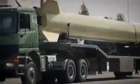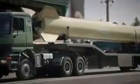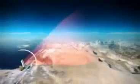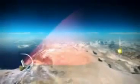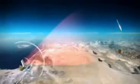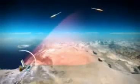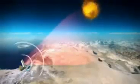This is currently Israel's primary means of defense against long-range missiles, such as the Iranian Shihab-3 that pose a greater threat to Israel. The Arrow 3 anti-missile missile system is a longer-range upgrade to Israel's Arrow defense system currently in operation. It is designed to intercept incoming enemy missiles at higher altitudes and farther away from Israel.